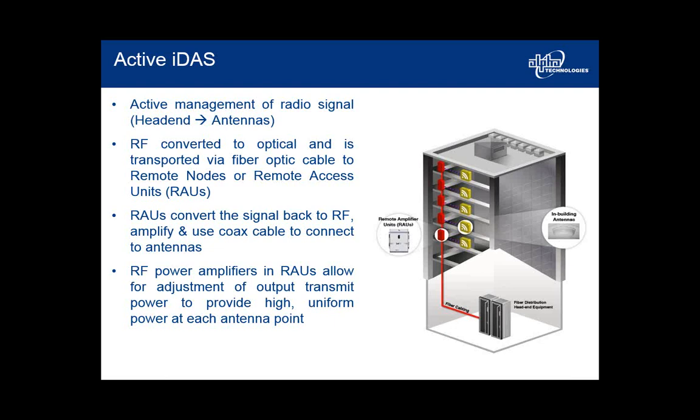In this case, you can see down in the bottom of this building there is head-end equipment. That head-end equipment connects via fiber cables up to, in this case, a remote access unit deployed on every floor. I went through this on the previous slide, but the way it works is that the RF is converted to optical, transported up to the devices, converted back to RF, amplified, and then connected via coax to the antennas. And obviously, when you're going the other way, the process is reversed.